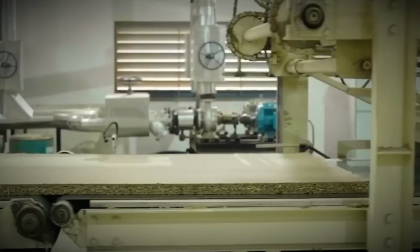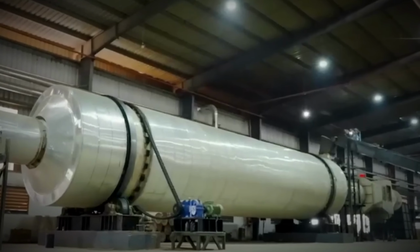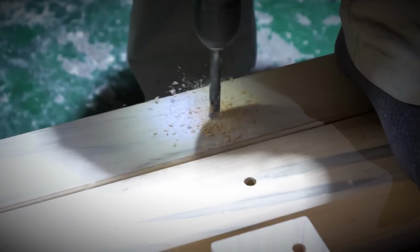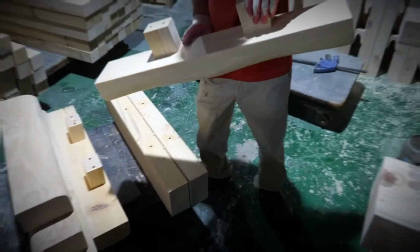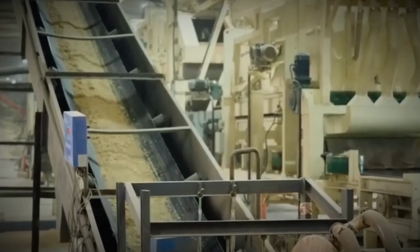That heat sparks a chemical miracle. The resin begins an irreversible polymerization process. What was once a liquid glue instantly transforms into a rock-hard polymer, binding millions of wood particles into a single unified structure. Within minutes, a loose mat becomes a hot, solid, and completely monolithic particle board. But this transformation doesn't end here.